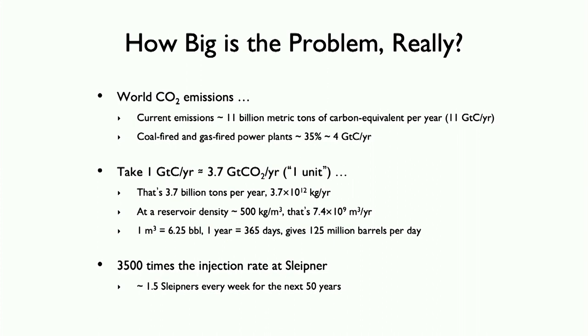And I would like to give another piece of information before we turn to more visual aspects of the problem. And that is, what is the scale that we're talking about? I think we know it's a gigantic scale, actually the gigaton scale. If we look at man-made world CO2 emissions, they are on the order of 11 or 12 billion metric tons. That's 11 gigatons of carbon equivalent per year. Much of that comes from coal-fired and gas-fired power plants, let's say a third of that, 4 gigatons of carbon equivalent per year. So let's take a fourth of that as our unit, 1 gigaton of carbon equivalent per year.